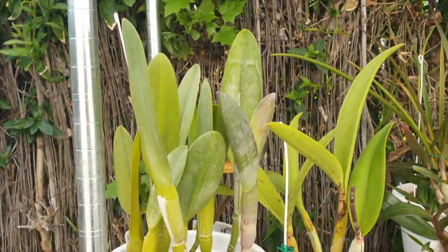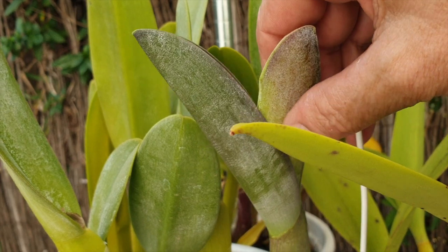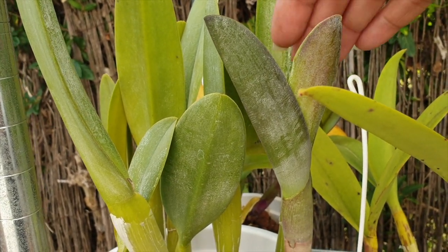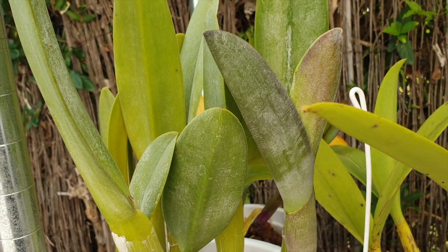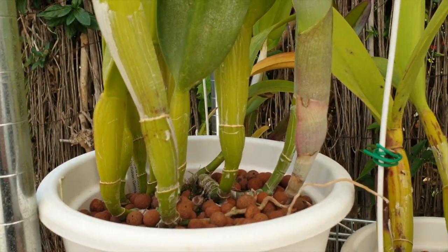I've got my Rhyncholaelia digbyana here. Gorgeous, gorgeous sheath coming out. And I keep hoping it's gonna make it. It hasn't had enough light this time of year, but I hope she's gonna bloom for me anyway. We won't know until a couple of weeks have passed, but at least the orchid is doing well. She's alive. What else can we ask for?